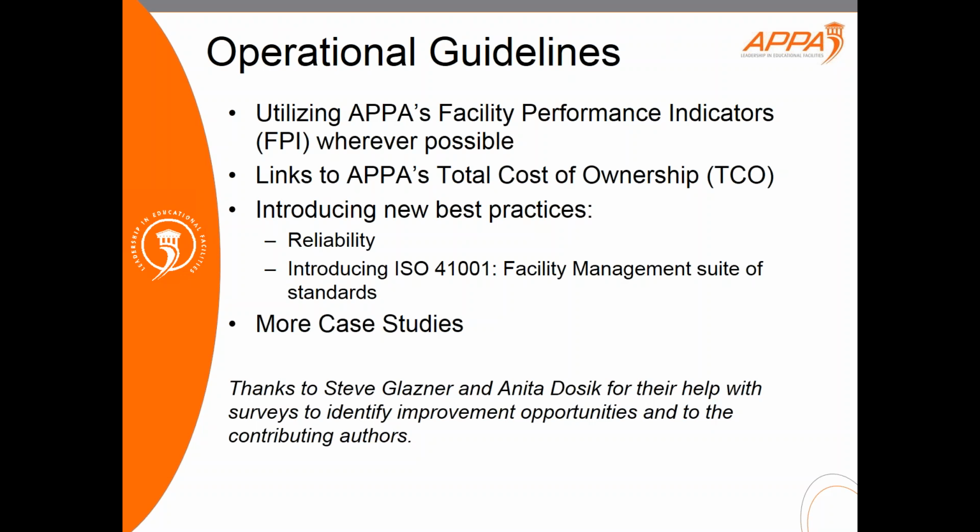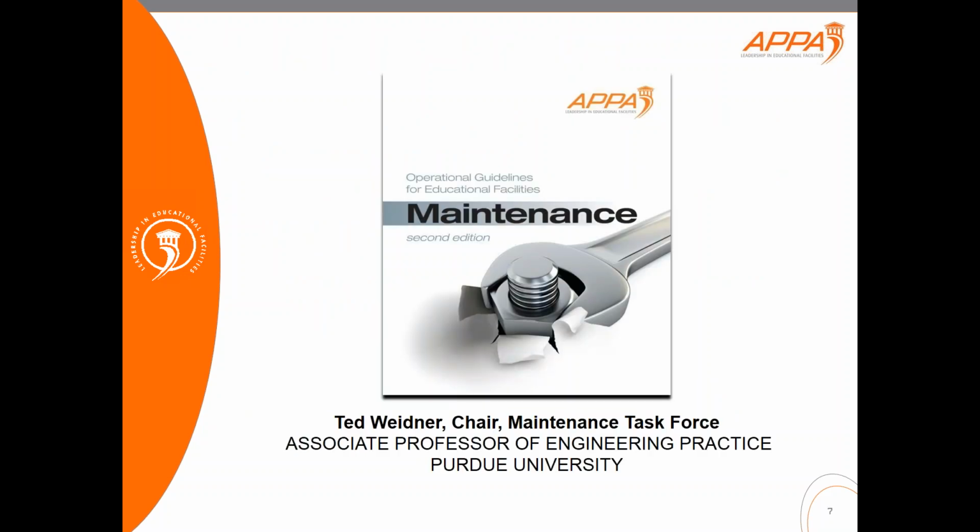One of the things that we want to make sure everyone knows about is that there were some terrific contributions from APPA's editorial staff, Steve Glazner and Anita Dosick, who helped us with the survey. So let me go on and talk a little bit about the new manual.